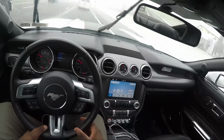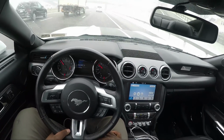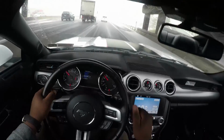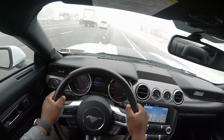One last thing, please stay away from a modified EcoBoost Mustang. Stay away from a modified EcoBoost Mustang, because this car, like I said in the beginning, tends to blow up if it's not modded properly, especially if you don't know who used to own the car before. Just stay away.